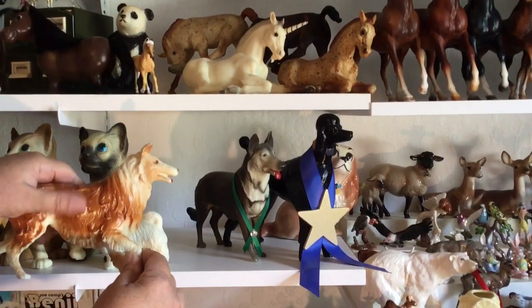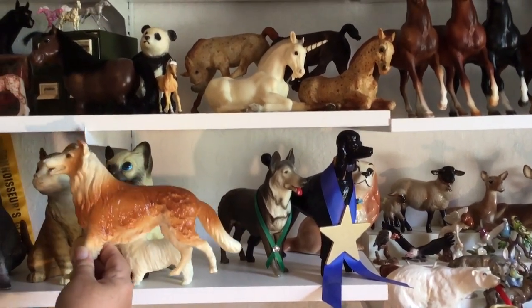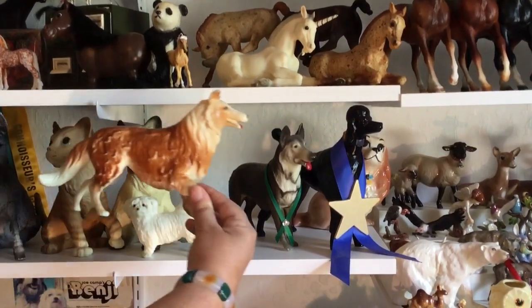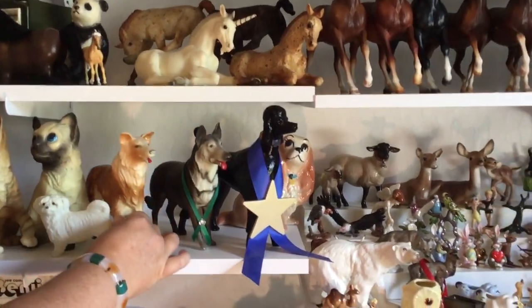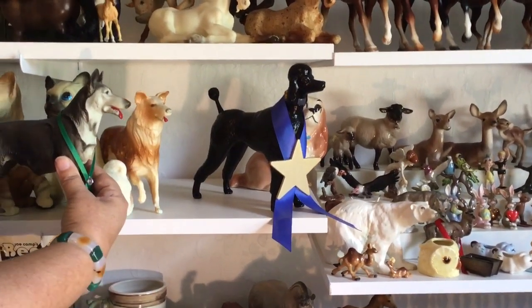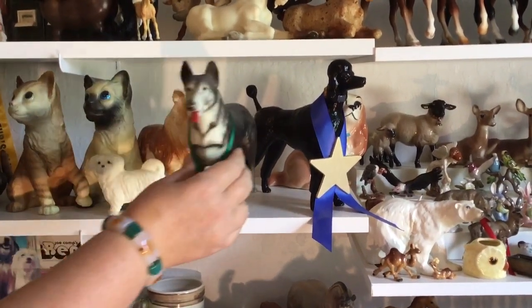This is Lassie in a really pretty gloss. I've never really tested him to see whether this is an original gloss or applied afterwards by a collector. I found him in an antique store, but it's a really nice paint job on the Lassie mold. And so someday I'll check him out and see if that's original or not. This is Rin Tin Tin, another original dog from a television series, in very nice condition. I found him in an antique store.